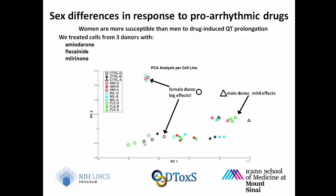So the control samples are the black ones down here, and then the milrinone and the amiodarone are the circles that are up here. Flecainide seems to cause relatively mild effects in this particular female donor, but the other 2 drugs cause much bigger effects in the cells that came from this female donor. So we're encouraged by this. This does seem to indicate that there is some reflection in altered gene expression due to the fact that these pro-arrhythmic drugs cause bigger effects in women than in men.